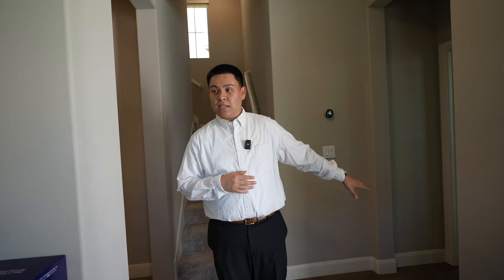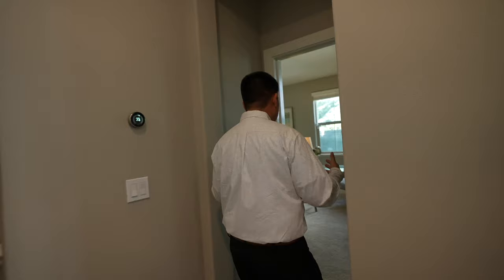All right, here is the entryway. Like Allen said, this one has a bedroom down here and a garage. So let's go ahead and take a look at the bedroom. This would be bedroom number one. I kind of like it. This is a more modern feel.